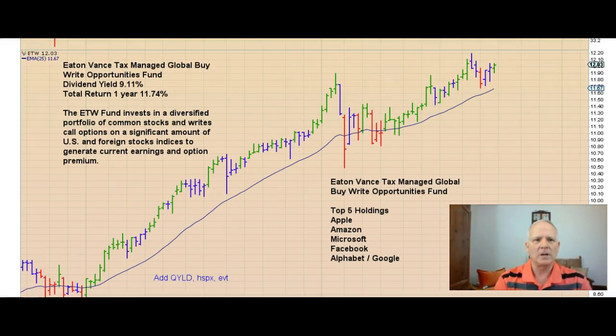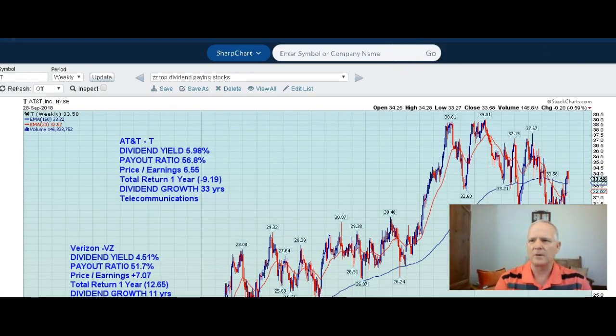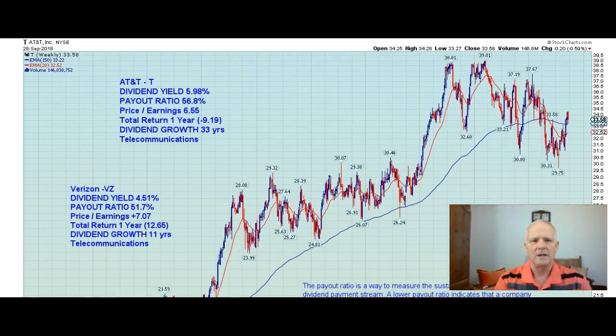So, okay, we're going to look at our stocks here. We're going to start with AT&T. We have AT&T here. It has a dividend yield of 5.98%. When looking at stocks, I listed some categories here that are good to be aware of.